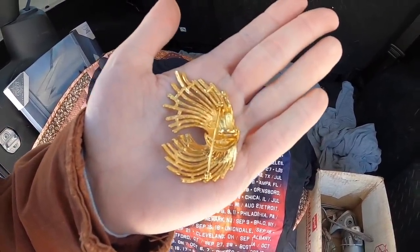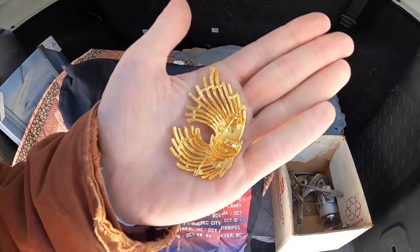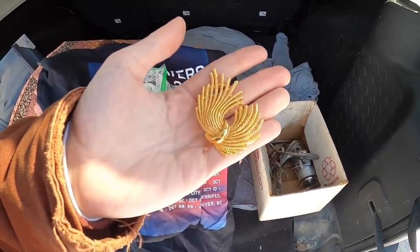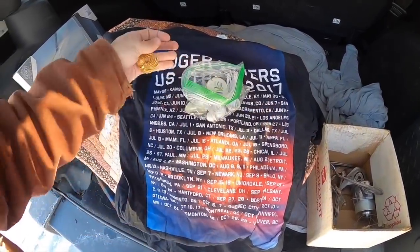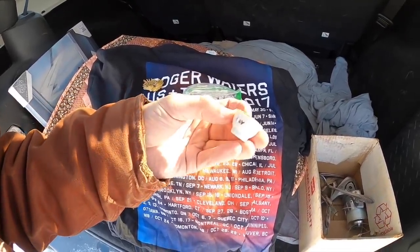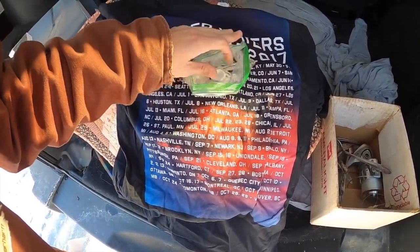I know Blue Bus Dave hasn't been posting a lot, but I used to always buy these, and it kind of grew on me. I don't have a collection of this. I don't collect these. I don't really know anything about these. I just know he always picked them up, and he did very well with them. And then these are just like a little kid set. It says May on it. A little bit of ceramic stuff.